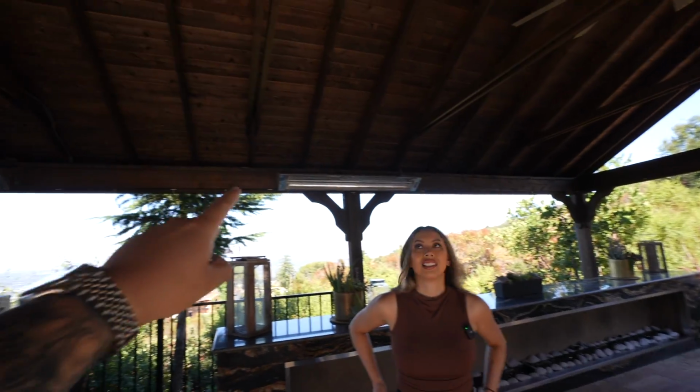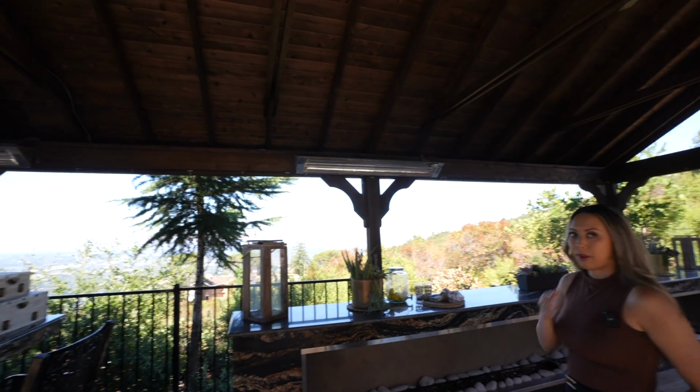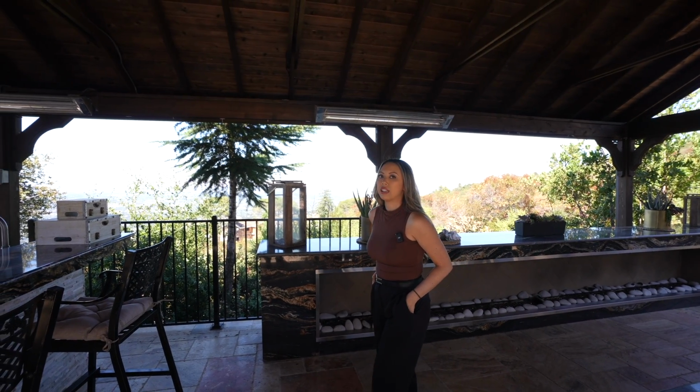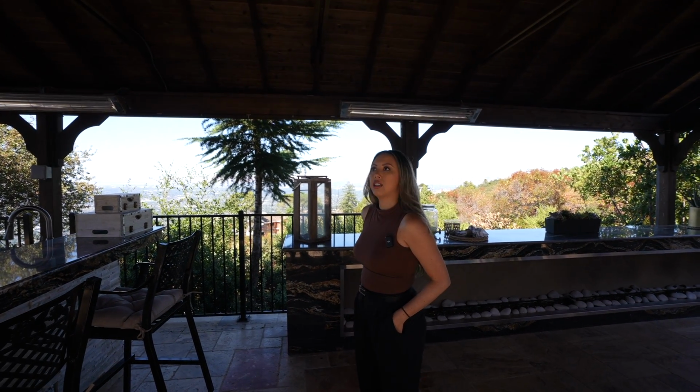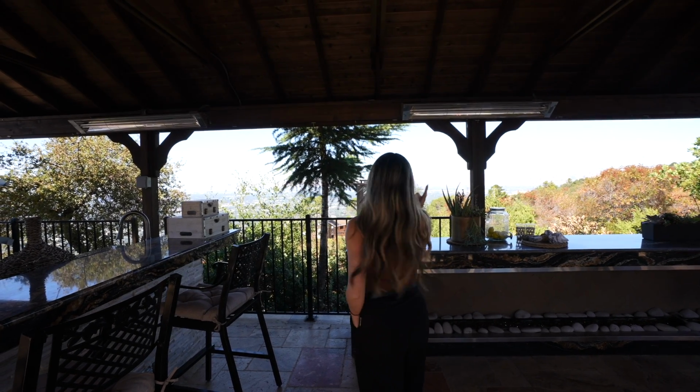Are these heat lamps up here, or are they just lights? Yep, they are heat. So year round at nighttime, the Bay Area definitely can get cold, especially up here, but you can still enjoy this really nicely. There's heating all throughout, so it keeps you nice and toasty.